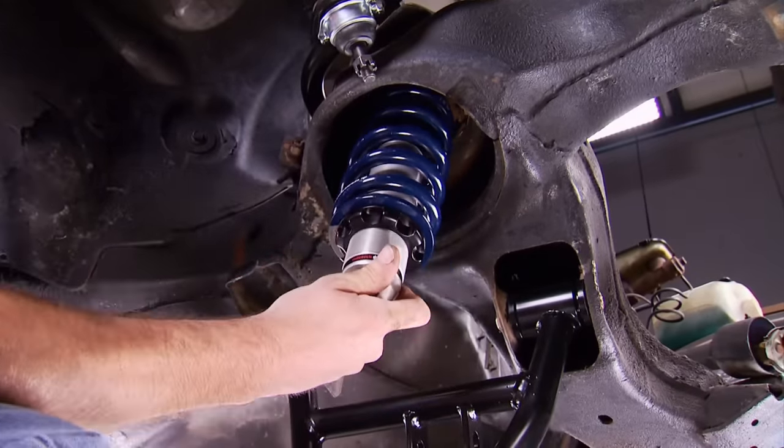Using 1 5/8 120 wall tubing and our Tube Shark bender, we made a 45 degree bend, and by flipping it over, another two 25 degree bends on both sides.